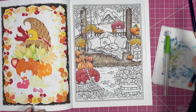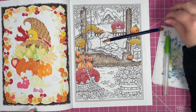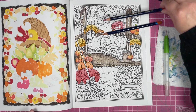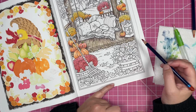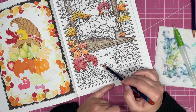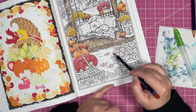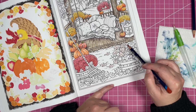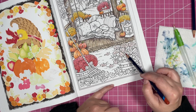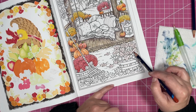Okay, liking that. Let's do, which one do I want? I'm gonna pick the burnt orange and the mid vermilion, and we're gonna do a little bit of coloring with these. I'm gonna do the mid vermilion on some of these leaves. And I'm being pretty messy because when I come back in with my pencils, I'll be able to change things up a little bit. I'm not doing all the leaves because some of these other little leaves, I'll probably do yellow or brown or gold or something.